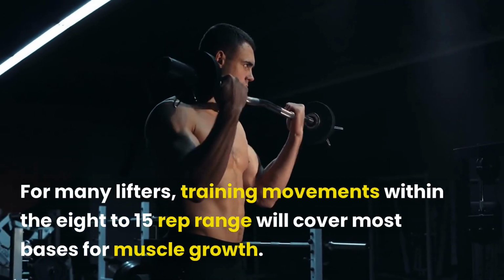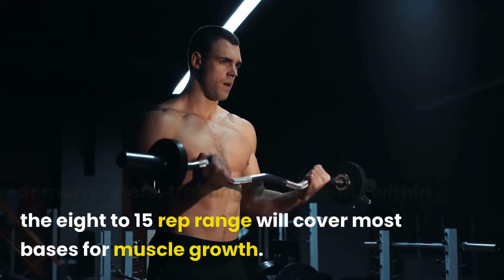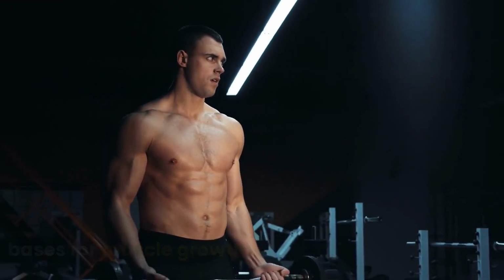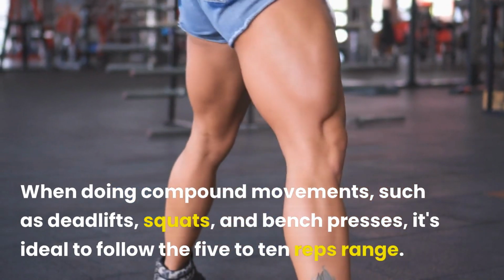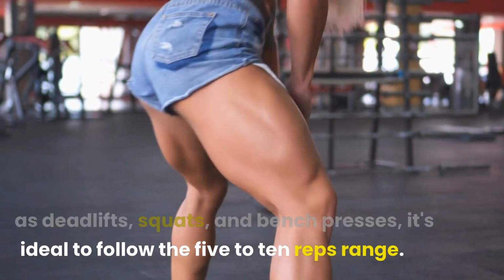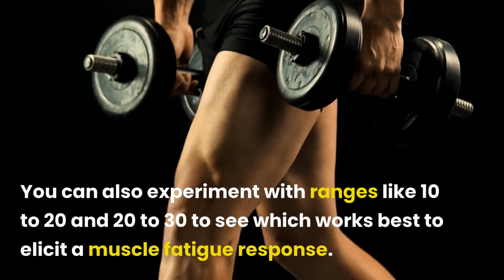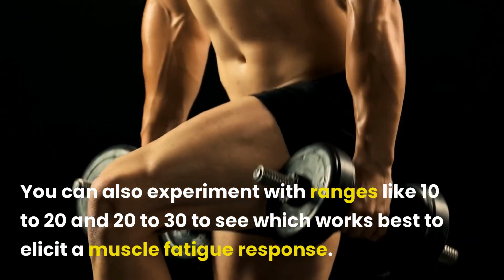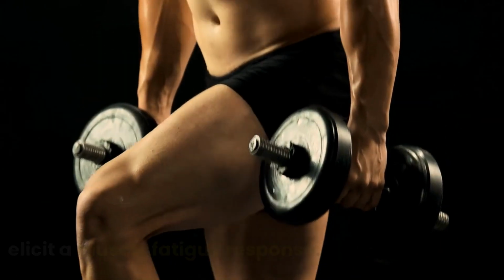For many lifters, training movements within the 8 to 15 repetition range will cover most bases for muscle growth. When doing compound movements, such as deadlifts, squats, and bench presses, it's ideal to follow the 5 to 10 reps range. You can also experiment with ranges like 10 to 20 and 20 to 30 to see which works best to elicit a muscle fatigue response.